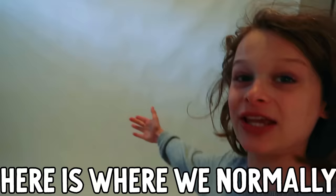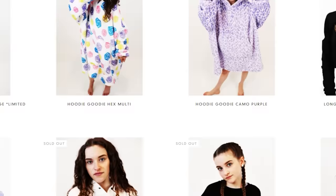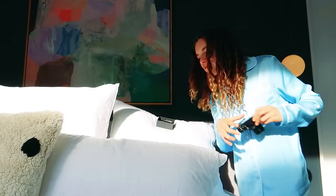I think I'm going to set up in the bathroom because the bathroom always has the best lighting. That's why I do all my reels and TikToks in it. Here's where we normally take the photos for our Norris Nuts fashion pieces. So when I take a photo of this Norris Nuts pencil case, it's going to blend in really well. Oh wait, I never knew this could do this. I just need to work out a way for it to catch the light.